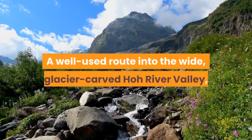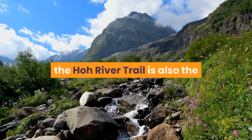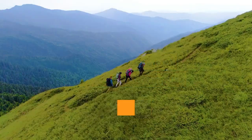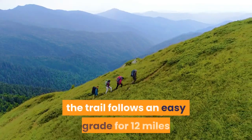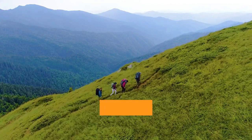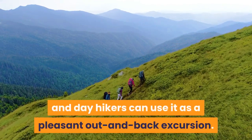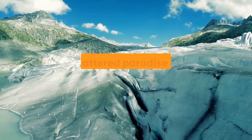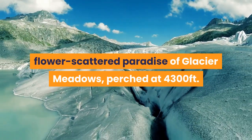A well-used route into the wide, glacier-carved Hoh River Valley, the Hoh River Trail is also the principal means of access to Mount Olympus. Beginning at the Visitor Center, at the end of the Upper Hoh Road, the trail follows an easy grade for 12 miles through the moss-drenched temperate rainforest, and day hikers can use it as a pleasant out-and-back excursion. Beyond this, the path climbs to the flower-scattered paradise of Glacier Meadows, perched at 4,300 feet.